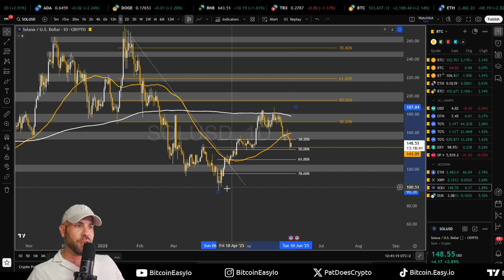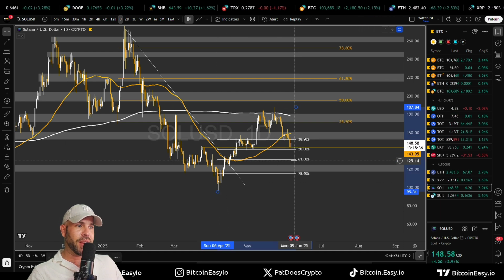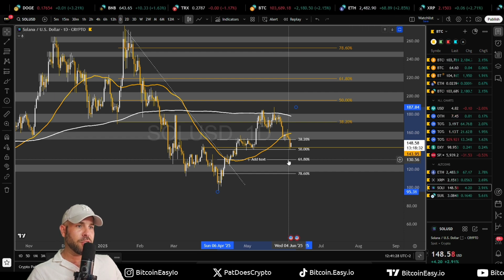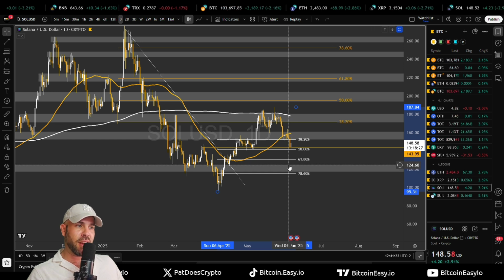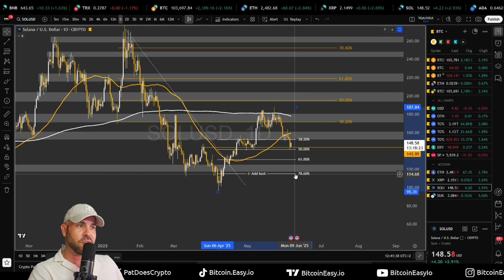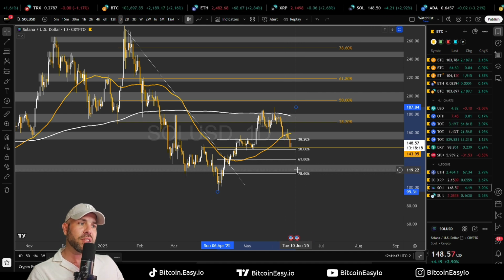But we also lost the 38.2 of the current local uptrend here. And therefore, it's likely that we come down here to the 61.8, and that's right at $130. And just below there is that key area of interest that comes into play from the weekly chart, right at the $120. And there we also see the line in the sand for the Fibonacci retracement with a 78.6. So massive support here right between $130 and $120 for Solana.